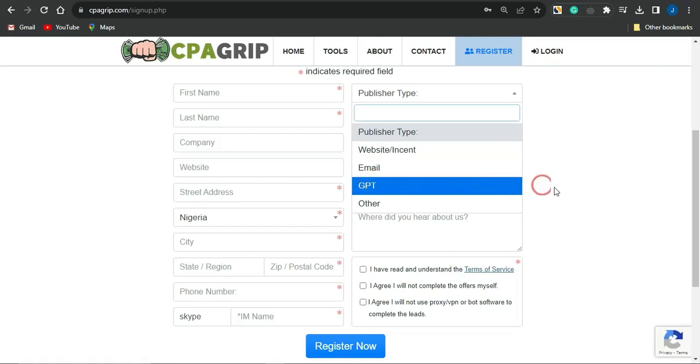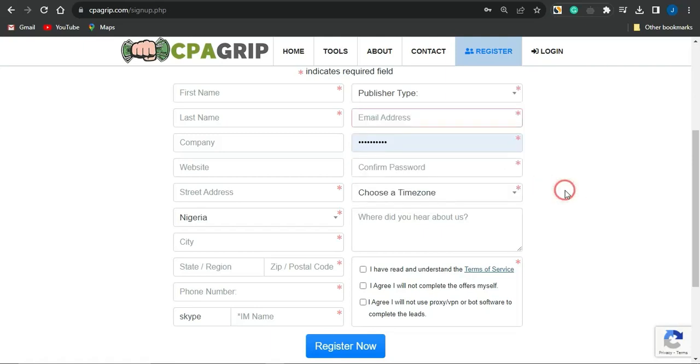And if you select that right there, it actually helps you get your account approved almost immediately. You can then just simply read through the terms of service right here and agree to them by checking these boxes right here. If they're suitable for you, you can then just simply click on register now. And if you click on register now guys, your account will be created, and you can then just simply log into your account.